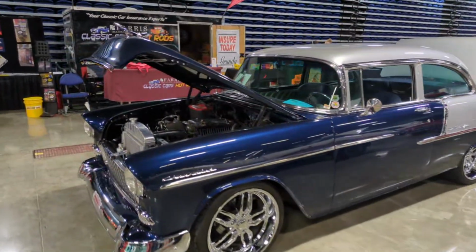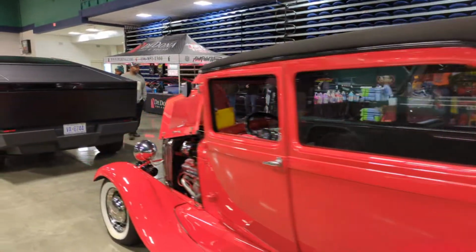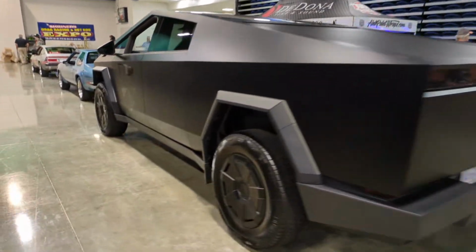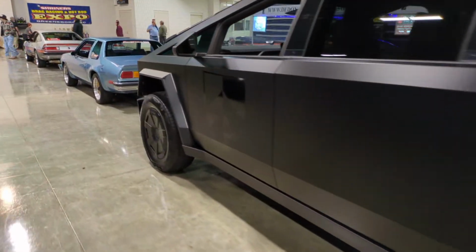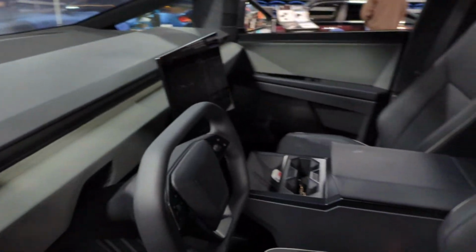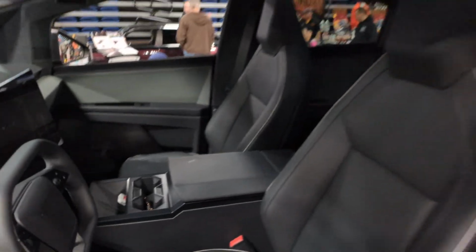There's a whole other second half on the other side, but behind those seats are, oh my gosh, it's a Cybertruck, because no one's ever seen one of those before. Let's just take a look. It's like all blacked out. It's almost like all murdered out inside here. I kind of like that's how it is, all blacked out.